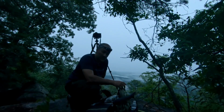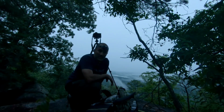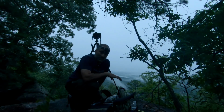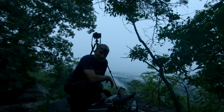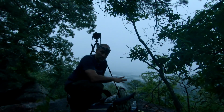Hey guys, real quick, this is Jonathan from Hiking in SC. I have my headlamp on because I had to start out from my house at 5 o'clock this morning to climb up here, which is Big Rock Mountain. If you go on All Trails, there's only the summit trail, which takes you up to the top of the mountain, and you don't get to see any of these boulders right here.